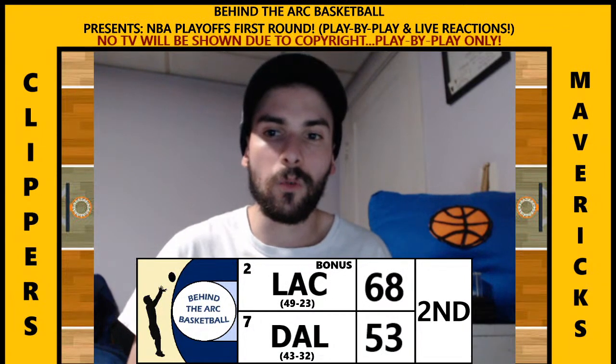Luka is struggling tonight at the free throw line. 3 for 8 at the free throw line. Games number 1 and 2, he was 22 for 27. Second shot coming up by Luka. He has 3 shots at the line. Missed his second one. Oof. Luka struggling at the line.